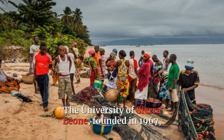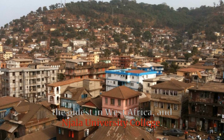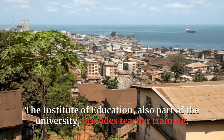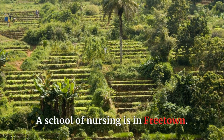The University of Sierra Leone, founded in 1967, consists of 2 constituent colleges, Fourah Bay College, the oldest in West Africa, and Njala University College. The Institute of Education, also part of the university, provides teacher training. A school of nursing is in Freetown.